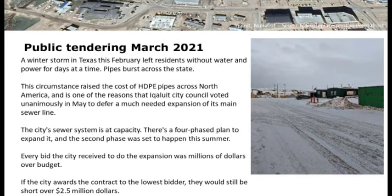This project was publicly tendered in March of 2021. However, although the three bids were very close to each other, the lowest bid was $2.5 million over the budget. The factors to explain this were, in simplicity, that the winter storm in Texas basically provided a competition for any insulated pipe, so a lot of the market was in short supply. The current project will probably be retendered in 2022, and it is part of a 4-phase plan to expand the trunk sewer in the city of Iqaluit.